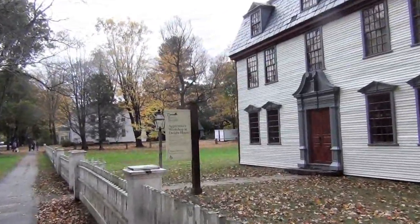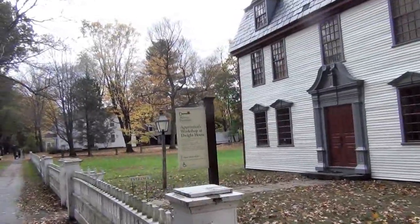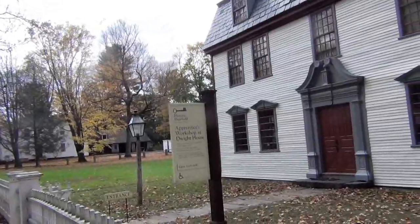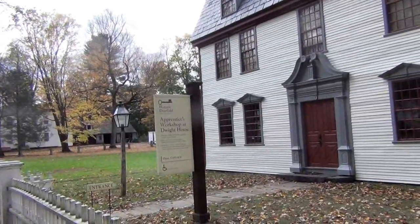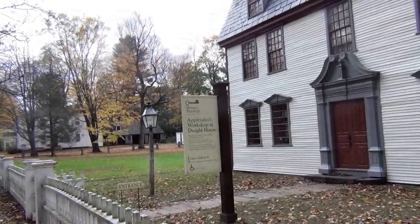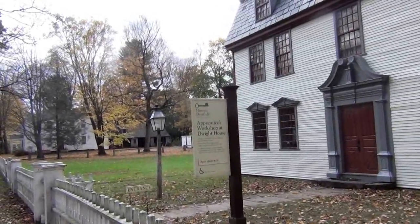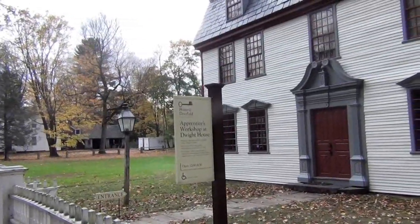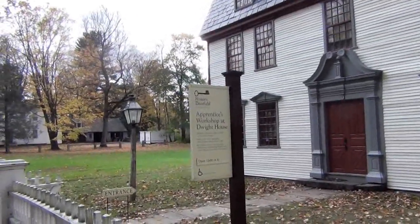Let's see. Museum admission tickets required. Built in the 1750s, Springfield, Massachusetts, and moved here in 1954. A hands-on activity center featuring architectural woodwork, English factory-made ceramics, and woven wool textiles.